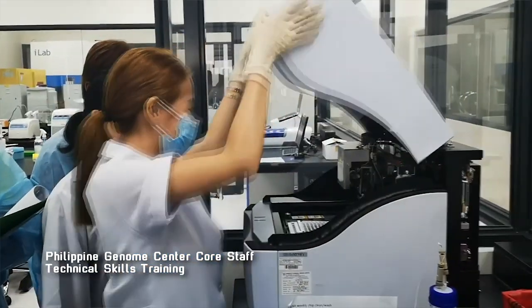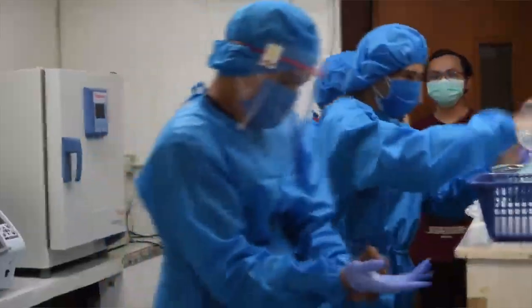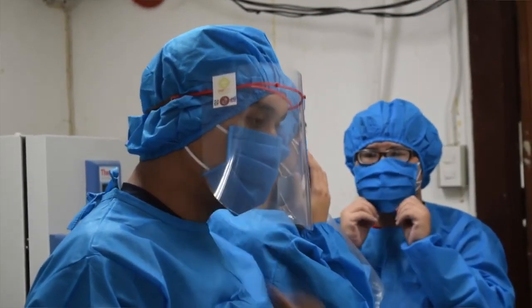So we have faculty members like Dr. Pia Bagamasbad, for example, who created a manual so that we can train people and come over so that we can help them how to do RT-PCR. And EVP, we're very, very thankful because if you're going to get grants from somewhere, it will take time. We got money from the university, remember?